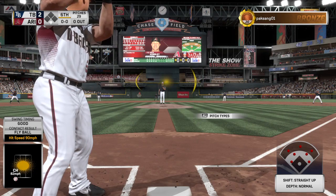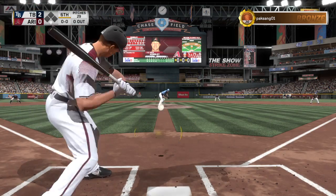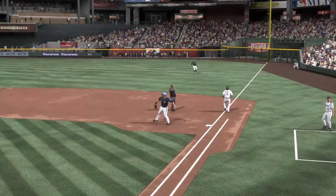Stepping in and ready for another shot, Nick Hundley. He'll have the opportunity to kick things off as we begin the home sixth. First pitch is hit on the ground to the shortstop, Tulowitzki, and on one pitch, he's retired.